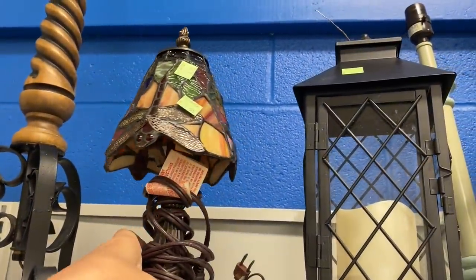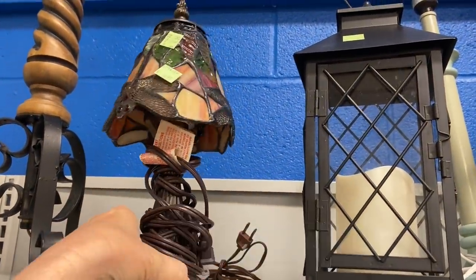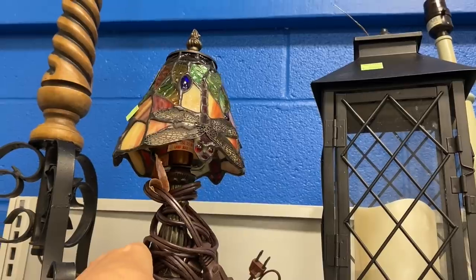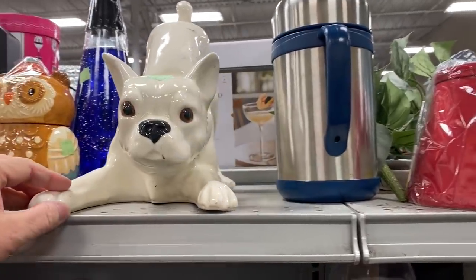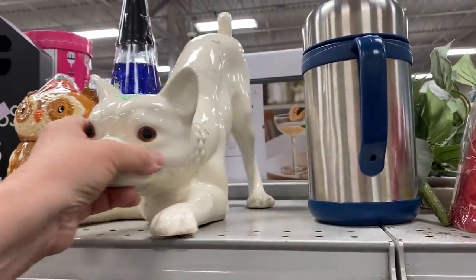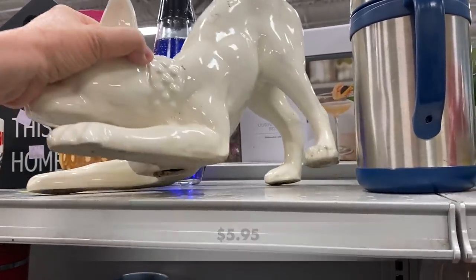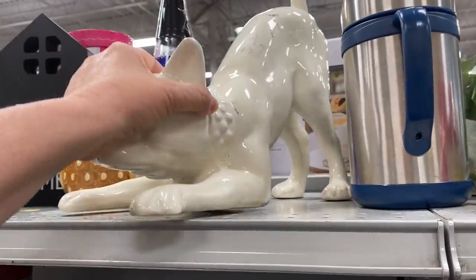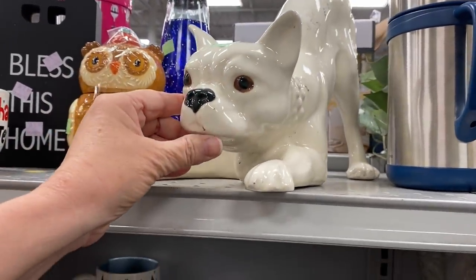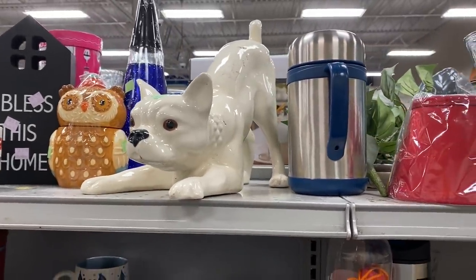I almost missed this lamp. This was my second go around in the store, and it wasn't here on the first trip around. So I'm pretty glad that I went around a second time. Make sure you do that when you head into Goodwill. Don't just go around one time. You have to go back, especially if they're putting out new merchandise. And check out this little dog. So, so cute. I would have picked this one up, but it had lots of little flea bites and chips.